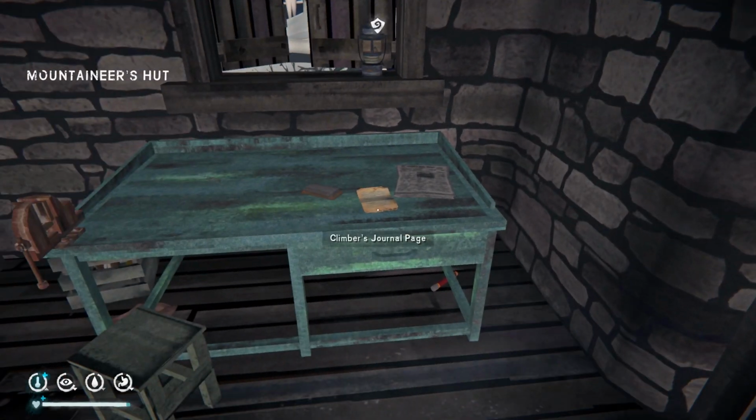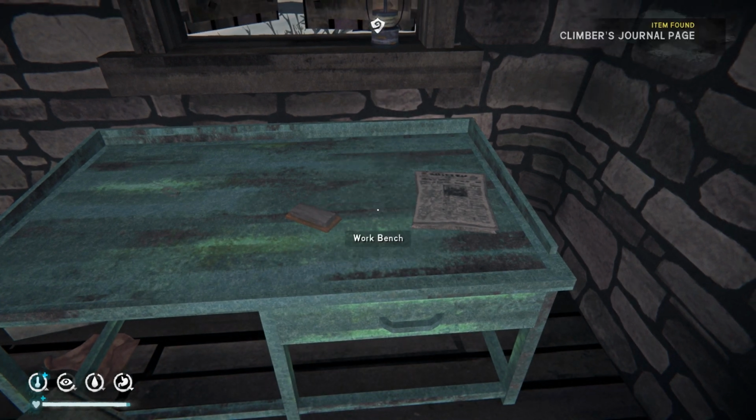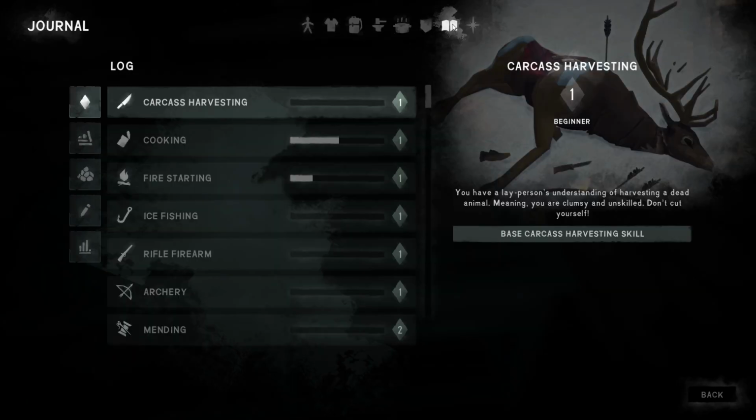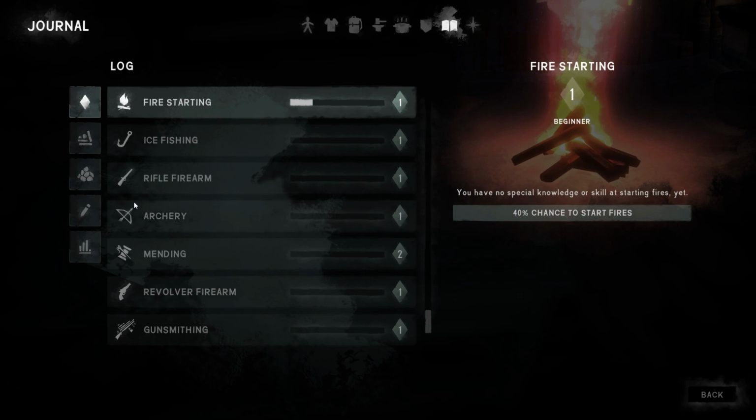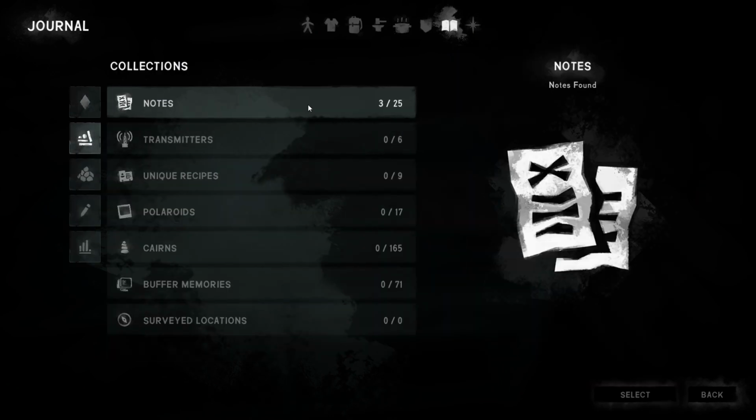That's close to the door. Ooh, there's mail for us. Oops, I forgot to read it. Where are you? There we go.